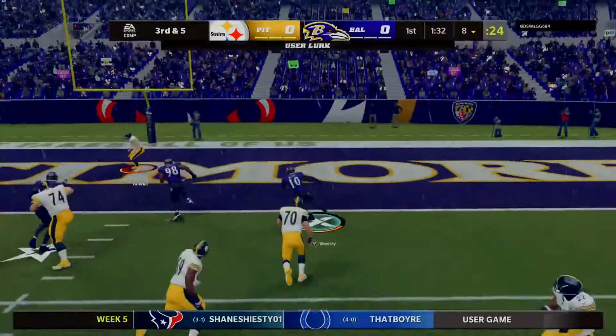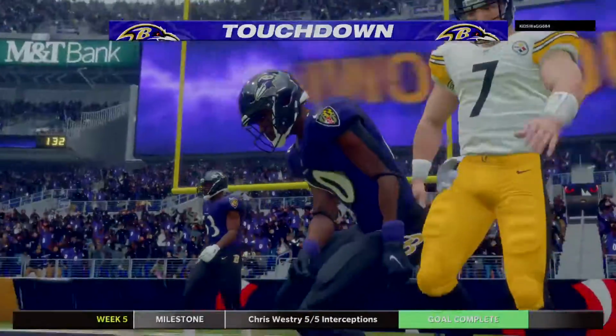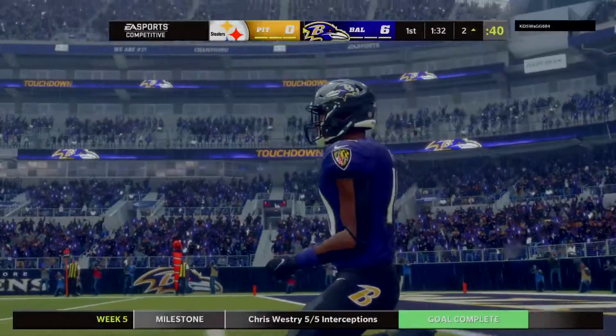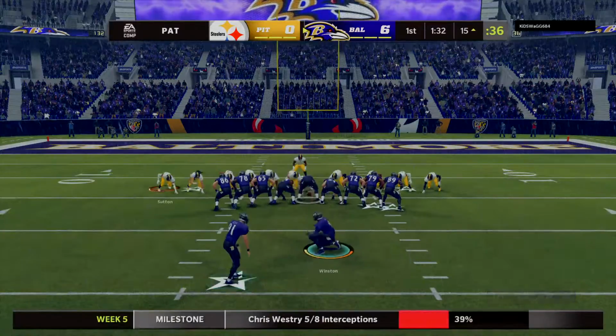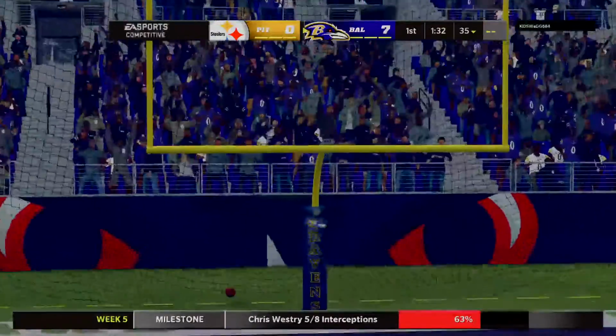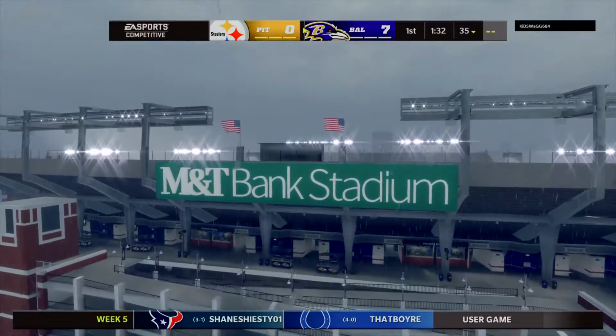Oh, that's into double coverage and intercepted. Read it well, and it's picked. And he will bring this back. It's a pick six and a Raven touchdown. Justin Tucker for the extra point. And we'll see if this rain affects the team's decisions going forward, but they kick it here, and it's good.